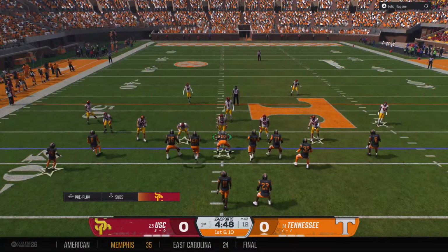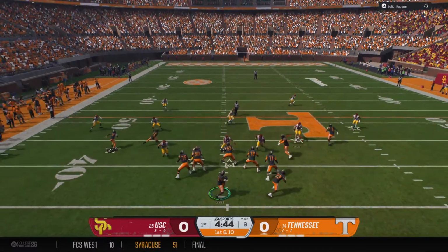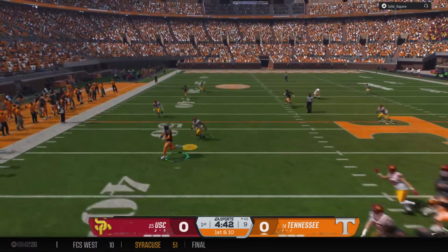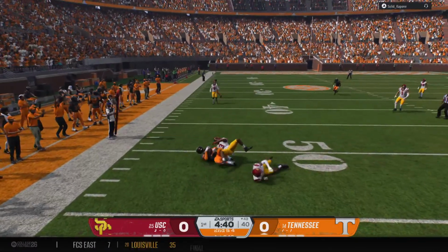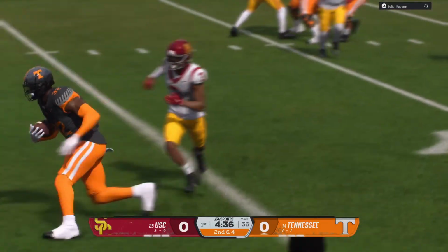They'll snap this one from the 42. It's 1st and 10. Let's go. Looking to throw on first down. Fires to the tight end. Oh, there might have been trouble if they had knocked him down so quickly. Nice quick throw.